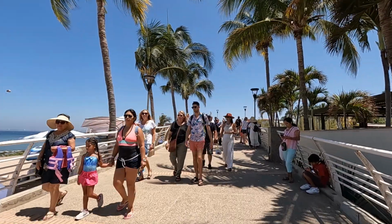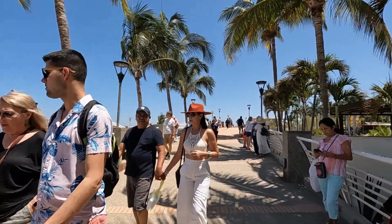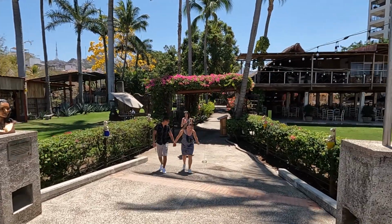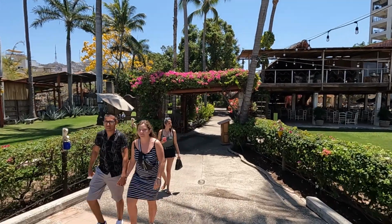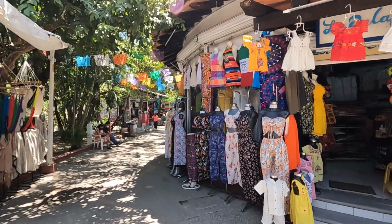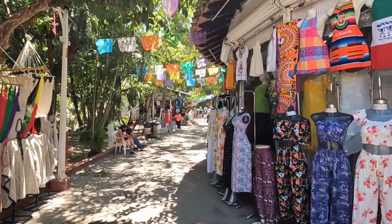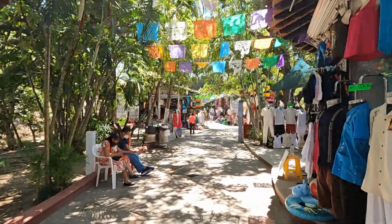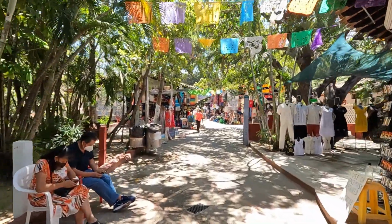But let's keep going up the Kuali River Bridge. Halfway across the bridge, if you turn down the stairs and walk under this pretty flower-adorned pergola, you'll eventually make it to the Kuali Island Flea Market, which is lined with lots of vendors selling all kinds of goods, beautifully situated amongst the tropical foliage.